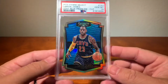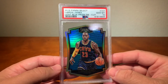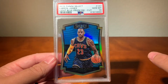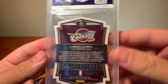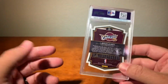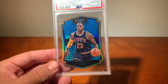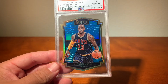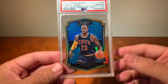And then finally, the card that I had bought on eBay for like $100 is going to be this 2015-16 Panini Select LeBron James Light Blue Prism die cut. Die cuts, I will say this, are tough to grade. Oftentimes they'll come back 8s and 9s because there are so many more corners and tips and everything like that. It's really hard.